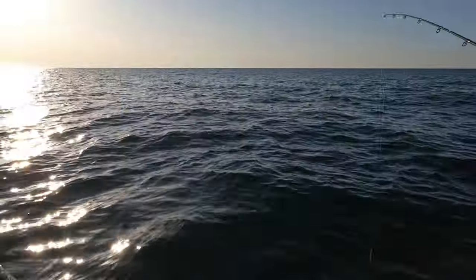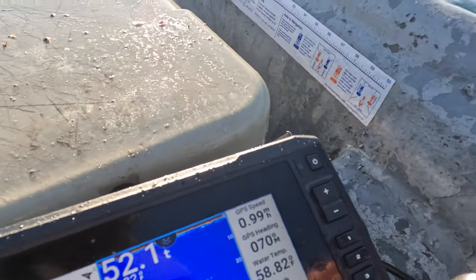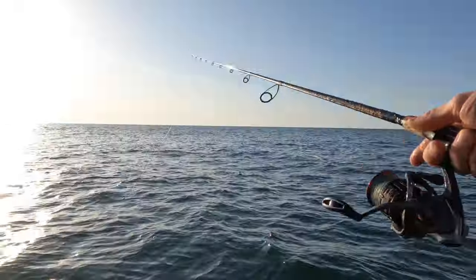So I was on my way out to a pretty popular spot down here in Wilmington, and I'm seeing a lot of bait. Birds are working all over here beside me. So I said, well, what do you got to lose? Let's stop and see what's underneath it, if anything.